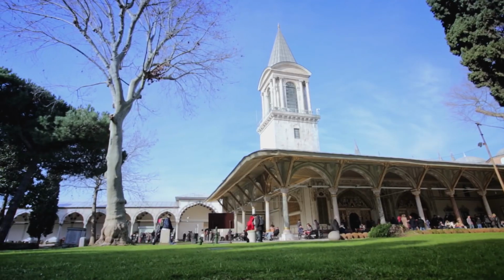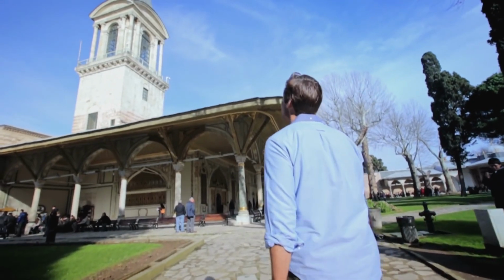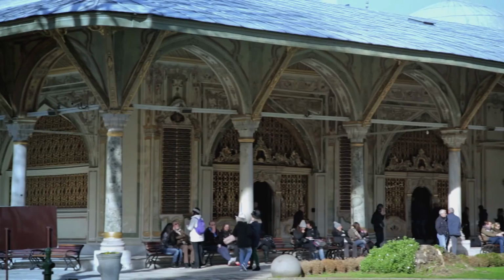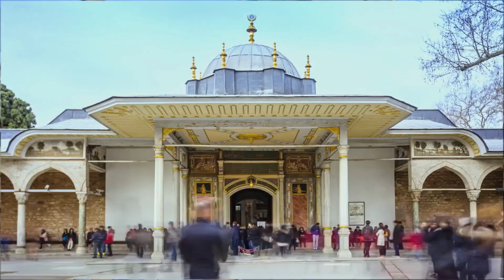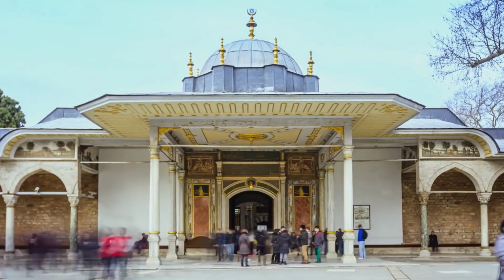The largest building in the palace is the Tower of Justice, which symbolizes the reassuring presence and fairness of the Sultan. Then, we come to the entrance of the third courtyard, where the Gate of Felicity leads to the Sultan's private domain.